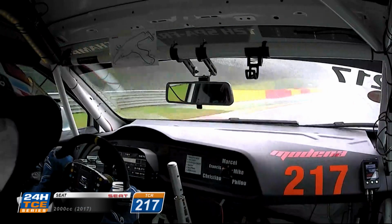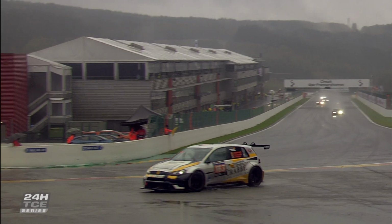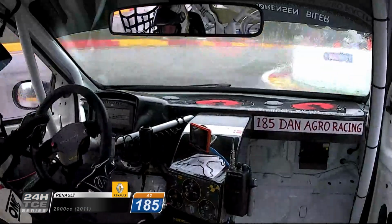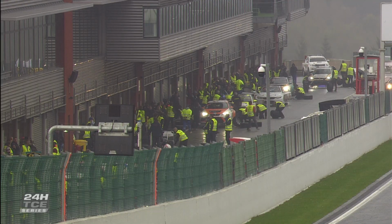More rain at Spa, and the drivers keep on pushing. When you feel good, you try to go farther, and brake at the last moment. And at Les Combes, one time it was too late. Yeah. But on a 7-kilometre circuit, the track conditions are not the same all the way round.